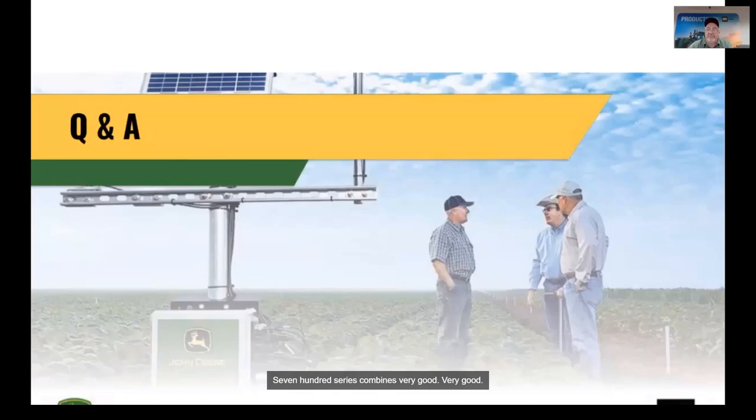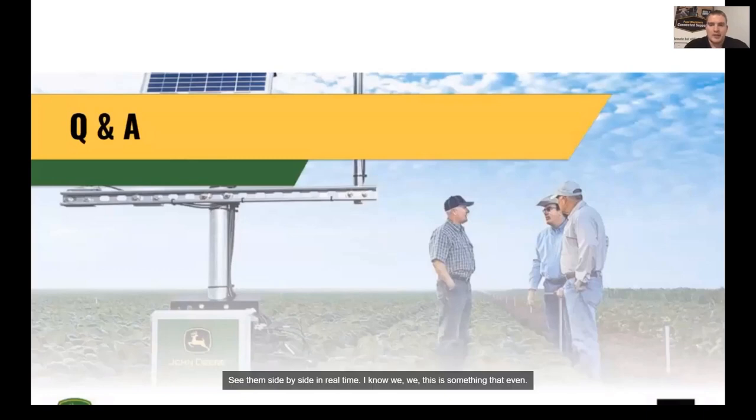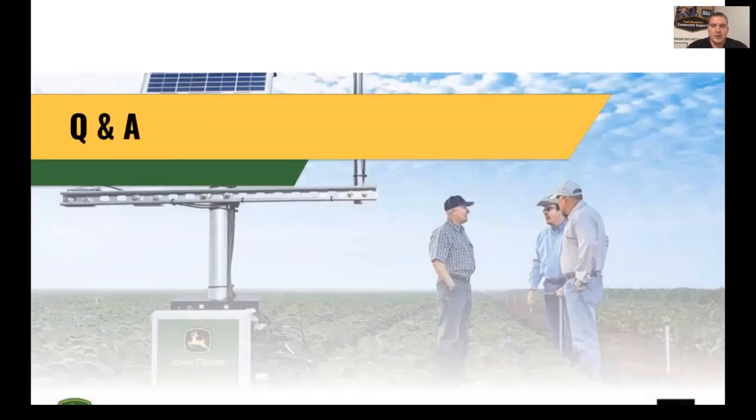Very good. Okay. And here's one last question. Tyler, this will be for you too. Can I see more than one combine when I'm viewing remote combine adjust? Right. You're not able to see them side by side in real time. I know this is something that even you and me, Carl, were asking about before.